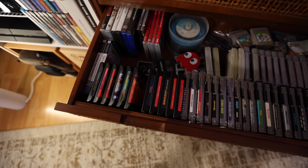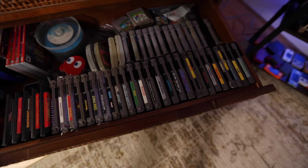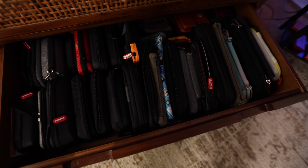Below that, I have all my extra games. This will be like Genesis and Nintendo and Super Nintendo, but even my GameCube and Wii collections are down here as well. And then finally, in the bottom shelf, I just have a bunch of other cases. Usually these are going to be for smaller handhelds, like the Anbernics and Retroids.